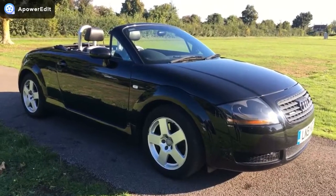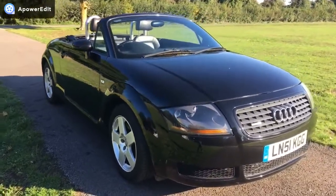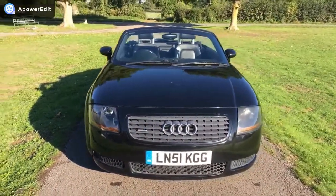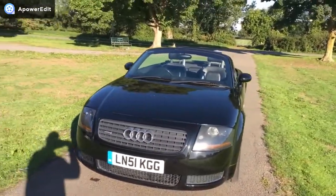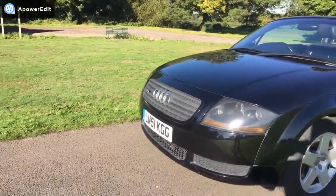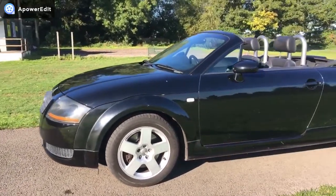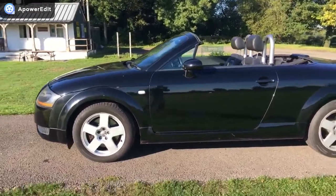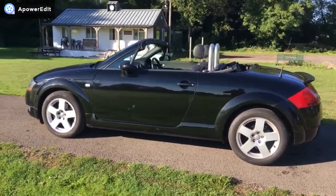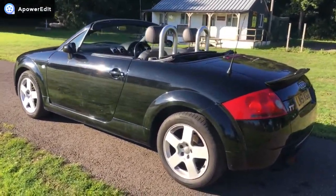Very quickly for you, just with the roof down, to show you the car. It's, in my opinion, at its best. Looks absolutely fantastic with the roof down. Again, trying to avoid my shadow. I never make a film direct, unfortunately. Fabulous looking car, that.